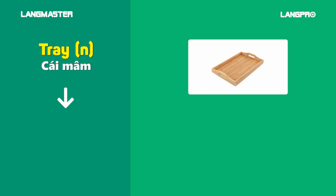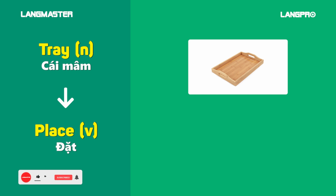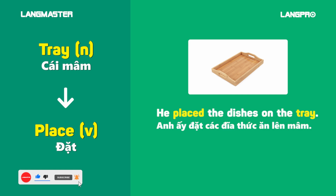Tray. Place. He placed the dishes on the tray.